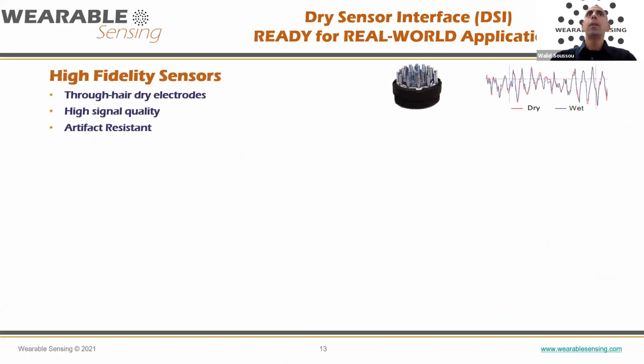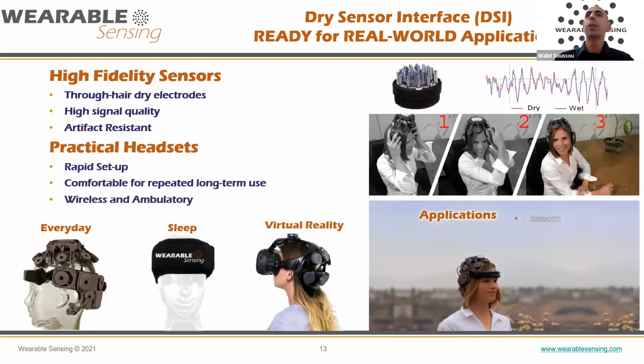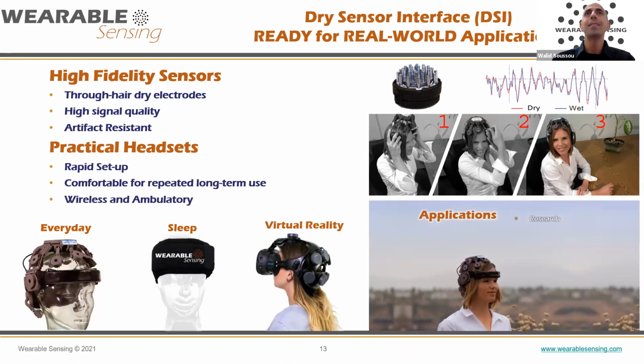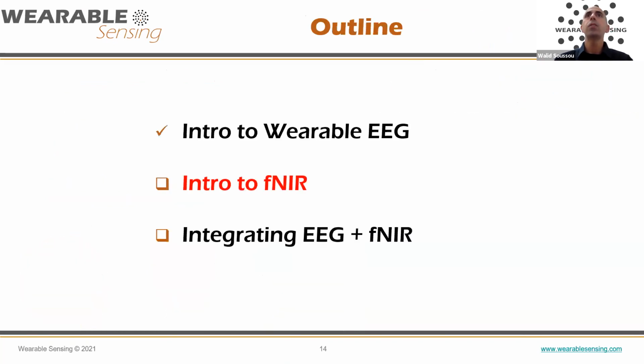So what have I told you about electrodes? We have a high fidelity EEG sensor that's dry, artifact resistant, very fast to set up, and comfortable to wear. You'll have to trust me on that today, and please contact Cameron afterwards if you'd like a demonstration or trial at your site, so you can assess the comfort and ease of use. Most of these are wireless and portable, and open up a wide range of applications in the EEG space. So that was a very fast introduction to wearable EEG. Now I'll move into fNIRS.